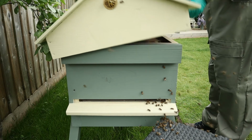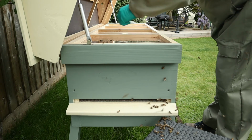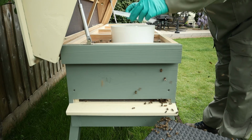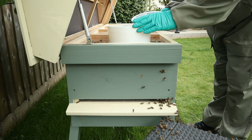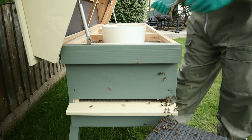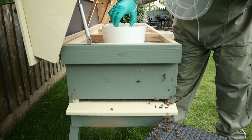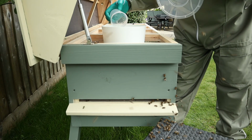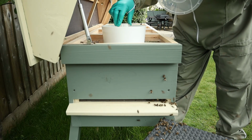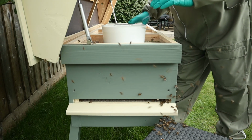About 15 minutes now since transferring the nuke into the hive, and I've just gone and filled up my rapid feeder, as you can see there. I think it's about 2.25 liters there. Probably didn't fill it as full as I should, so probably about 2 liters of 1-to-1 sugar syrup mix. And we'll see how we get on with that. Little tip I was advised to do was just to dribble a little bit down through the middle so they know where to come, and they didn't need any encouragement getting up into there.